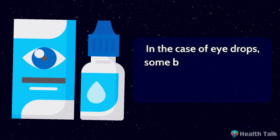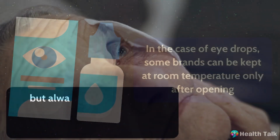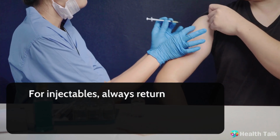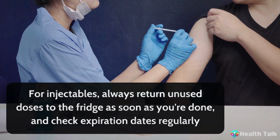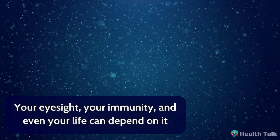In the case of eye drops, some brands can be kept at room temperature only after opening, but always check the label, because the risk of vision loss is too high to take chances. For injectables, always return unused doses to the fridge as soon as you're done, and check expiration dates regularly. Your eyesight, your immunity, and even your life can depend on it.